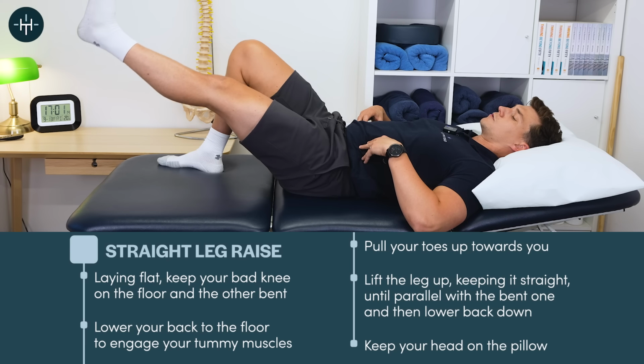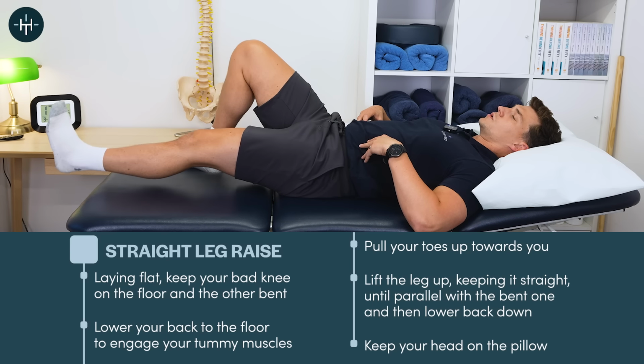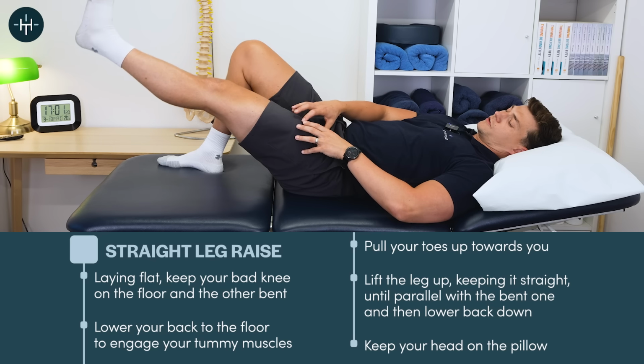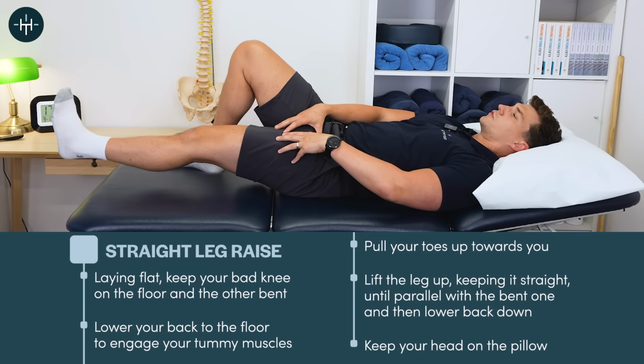4 seconds down, 1 to 2 seconds back up. And after you've done several of these, you're going to feel a bit of an ache going on at the top of the thigh here.